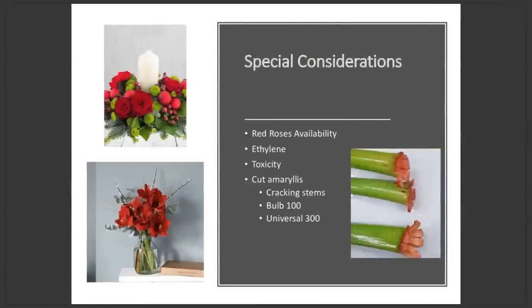So moving on to flowers. Although red roses are perfectly suited to Christmas arrangements, because they look beautiful, I mean, let's be honest, be aware that they may not be available in all markets at this time of year. And that's because many growers begin pruning their red rose plants early, so they will produce flowers in time for Valentine's Day. So double check on what is available in your area.